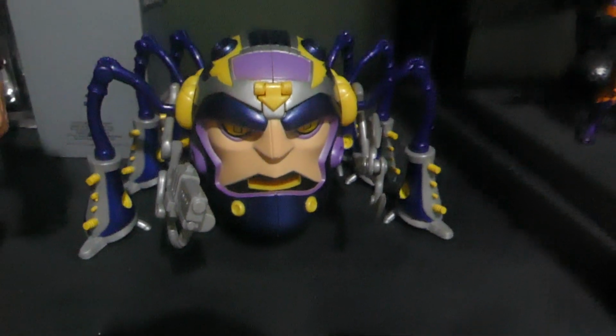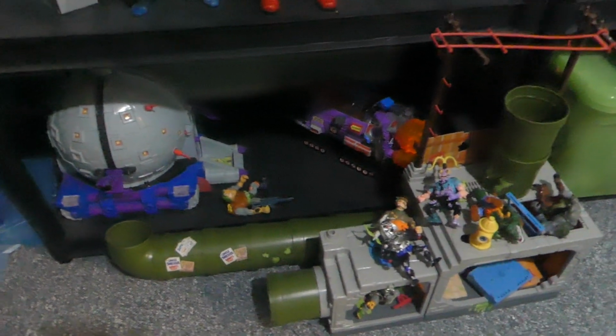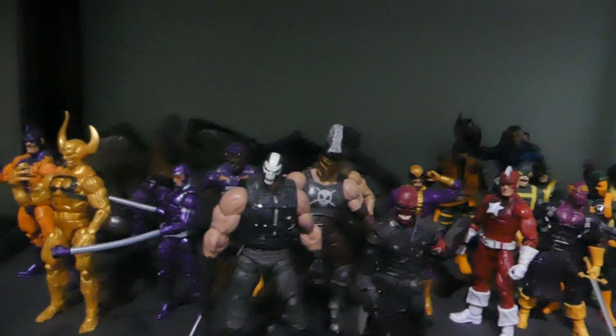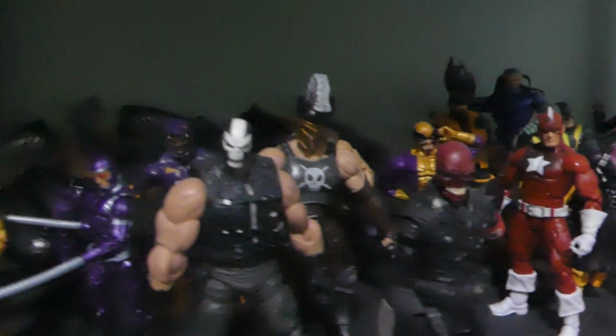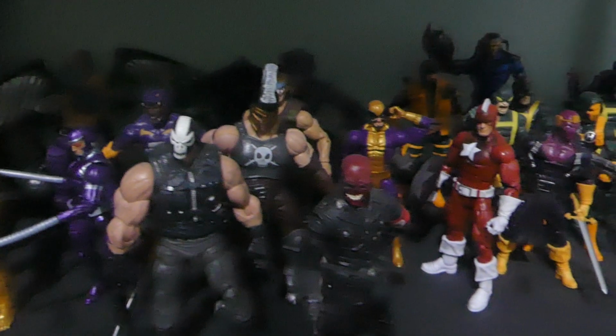Another Master Mold here with the Spider version to go with a custom Morph that I have coming. Some turtles down here, which is just kind of staying here for now. And then the other shelf over here is kind of like a villain shelf. I sold my Foom, which I kind of regret. Again, like I said, people just wanted the good stuff. They don't want the other random figures and stuff. They just want to go for the good stuff.